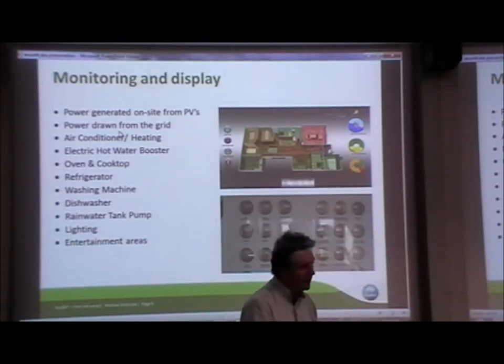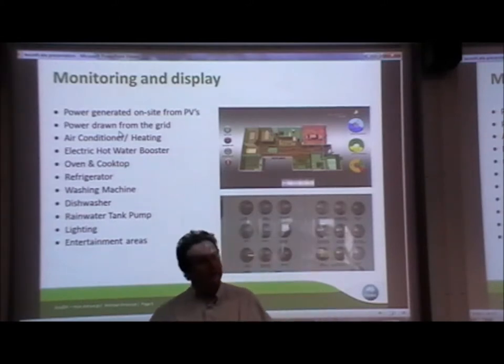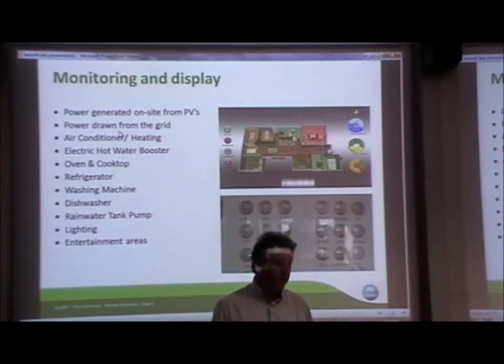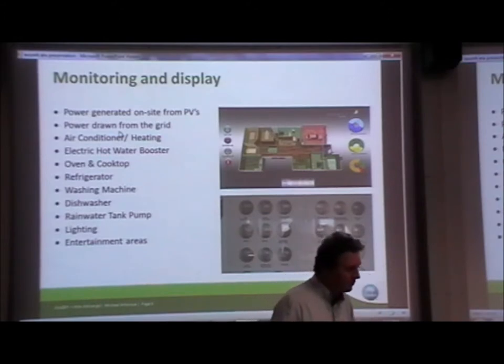We had it being fully monitored. So all the power that was generated on site from the PVs, we monitored that. We looked at how much power was drawn from the grid. We used the grid as the battery, so we didn't have standalone batteries in the home, because at the time that was a very expensive, still is a very expensive option. So we did utilise the grid as our battery.